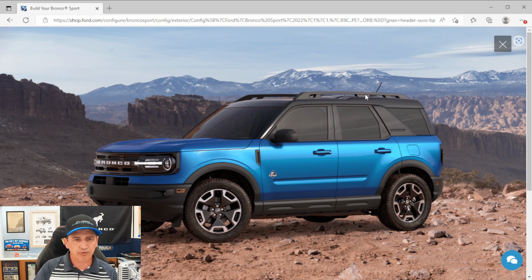Now you will see on the roof rack side rails though, that is a unique design than you did see on the base and the Big Ben. So it's an upgraded design. You'll see that same design on the Badlands edition as well. So make sure I get everything covered. You do have power heated mirrors. So not only have the power feature, but now they're going to be heated too. So when you have that defrost on, it's going to defrost those side view mirrors as well there.